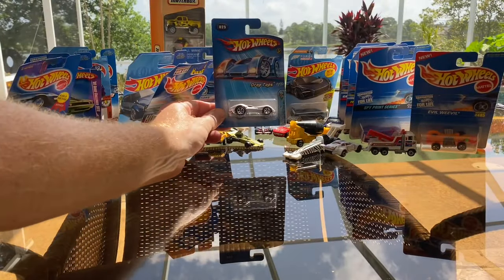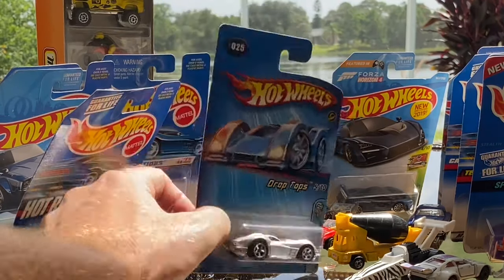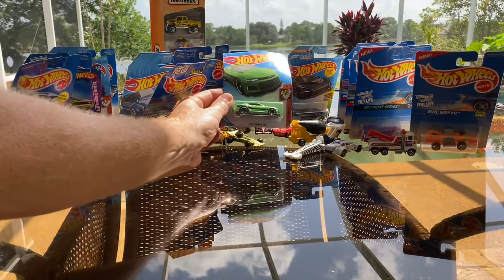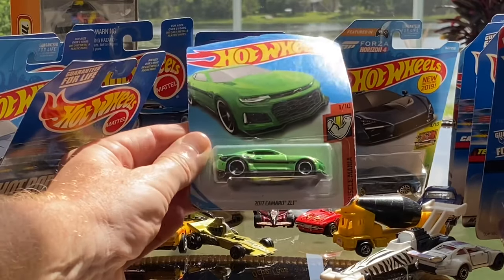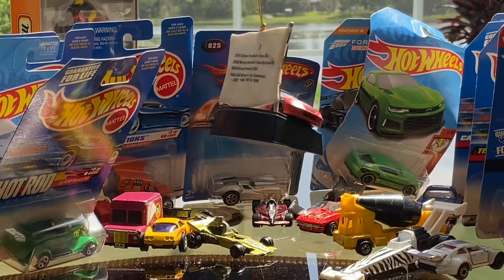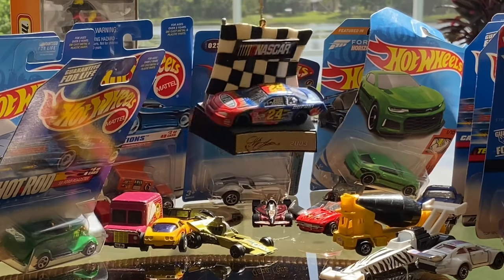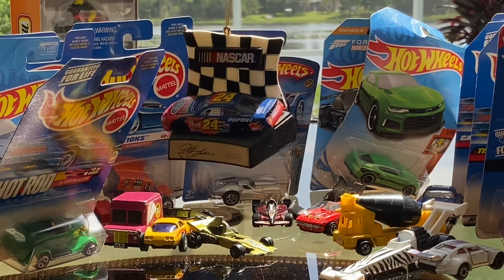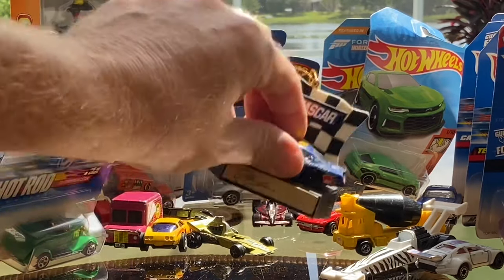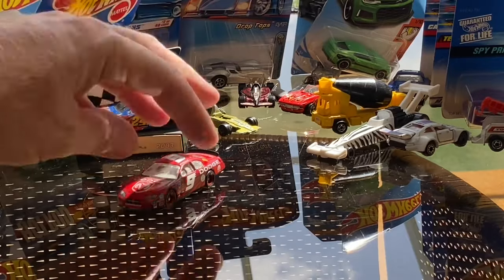And from the drop tops, kind of a cartooned car, '63 Corvette, split window. Nice. Here we have a green Camaro ZL1. Nice car. There's a nice Christmas ornament. Look at that. Jeff Gordon. Hey, spin the right way. There we go. Not sure if that car rolls. Probably just leave it on there. Number 9. Casey Kahne? I think so.